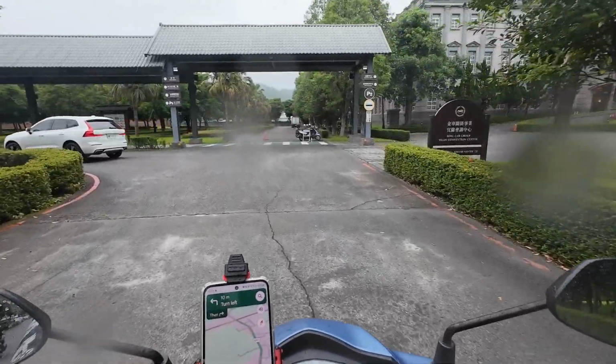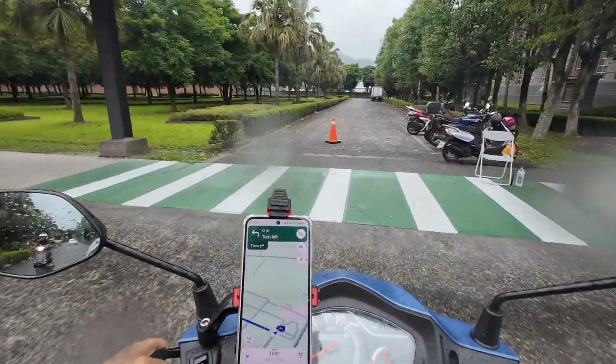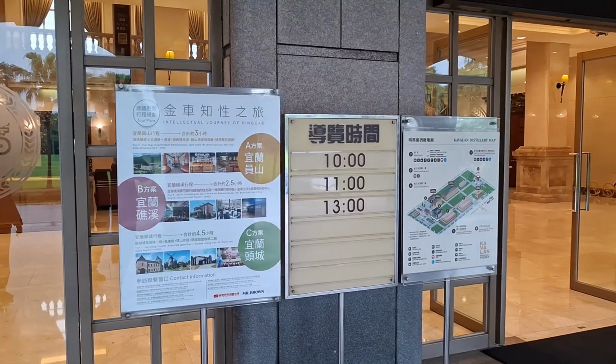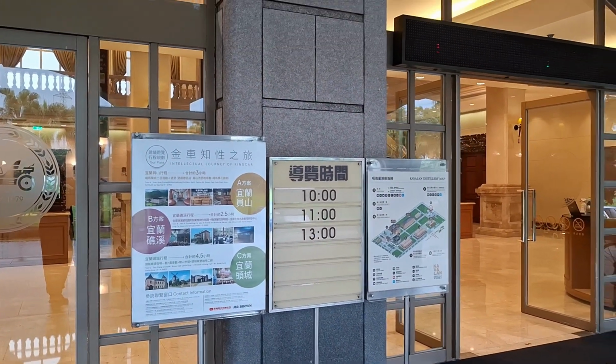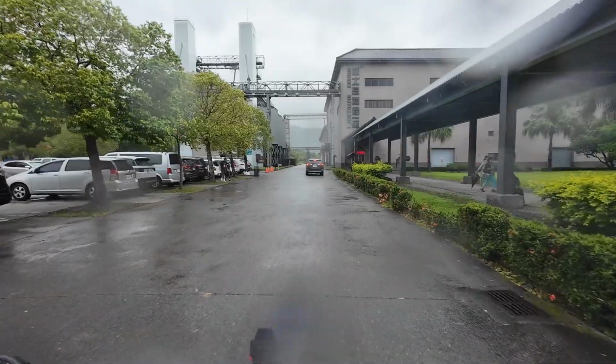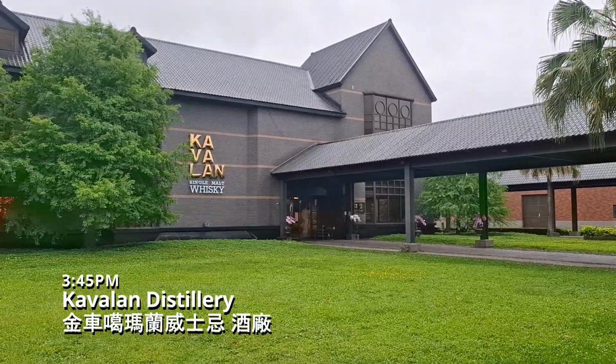Me being me, trying to be a smart aleck, we saw some bike parking there. I assumed that that's the place, and we decided to park there as well. So there's a wine tour, selected time only. So we realized it's the wrong building, but there's some tour ongoing for the Golden Carriage group instead of the Kavalan whiskey.